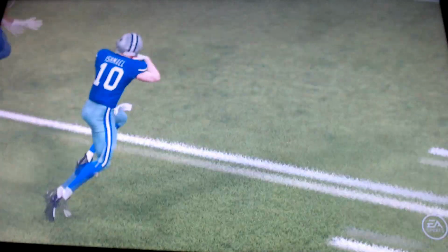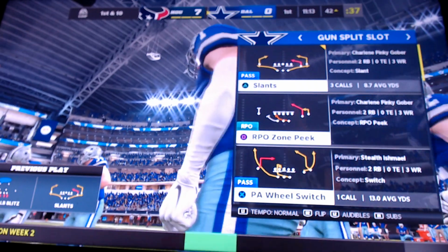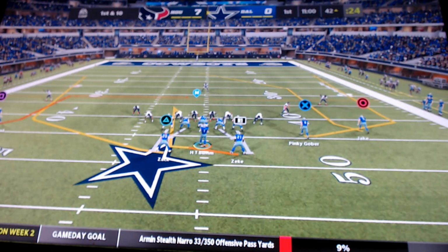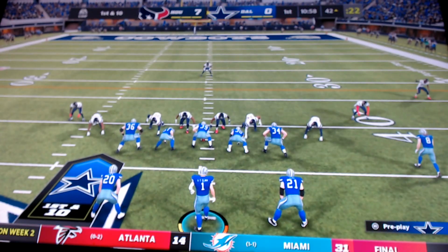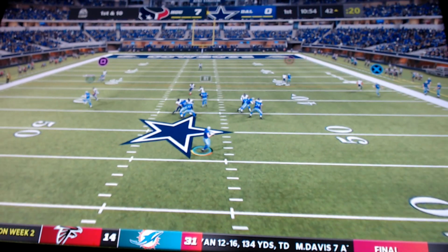There's one more first and goal. And take it into the end zone. Touchdown. 3-yard touchdown run. And the Cowboys are an extra point away from tying the football game.